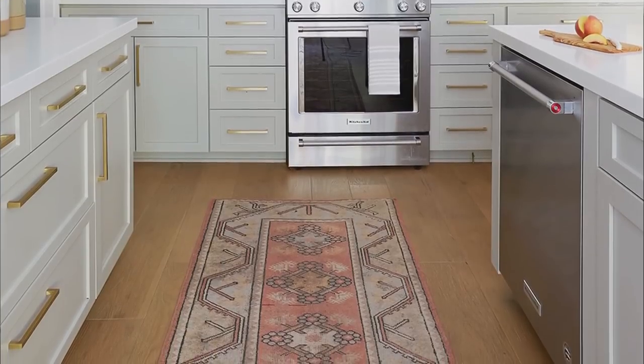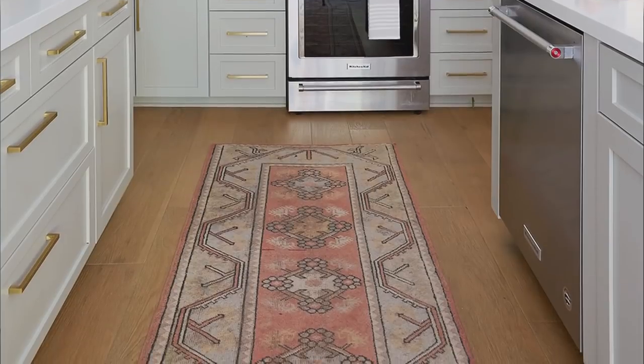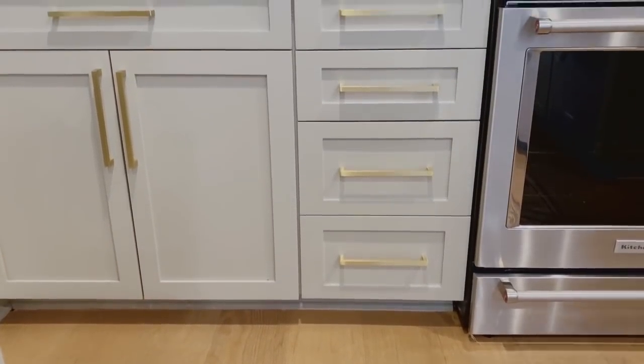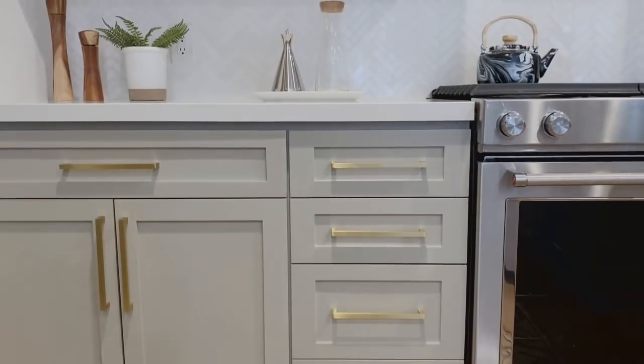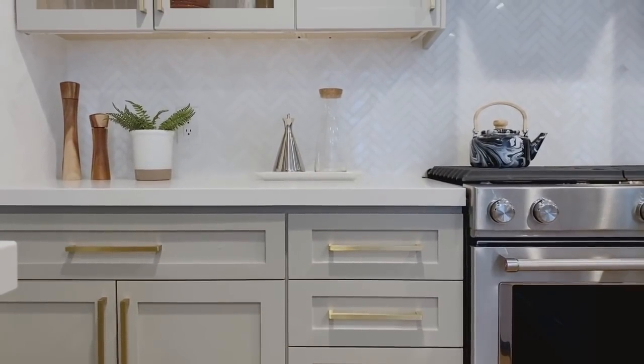Which looks great. And you talked about the pulls being pretty substantial. So tell me about your pulls and your decision there. I gravitate towards pulls over knobs most of the time. I think they're more modern. I really wanted to do all the same size pulls, regardless of the drawer sizes, because I just liked them so much and I wanted them to pop. And I'm really happy with that decision.